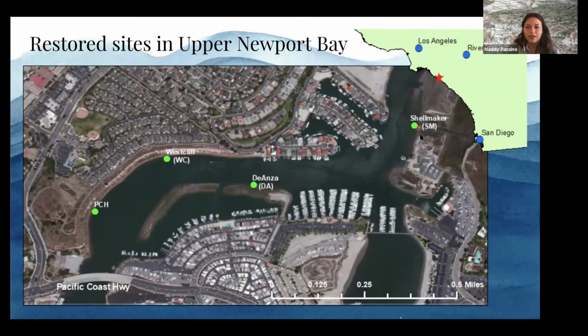And then over here at Shoemaker, this site is behind a locked gate that doesn't have any human interaction really, except for a few researchers sometimes coming in. But this is great because there's 4 distinct sites that I used for this research, and I was able to explore how shorebirds interact with these areas.